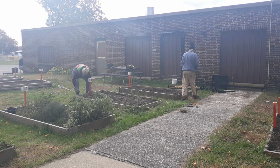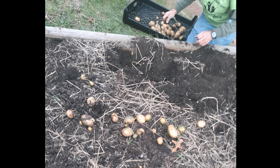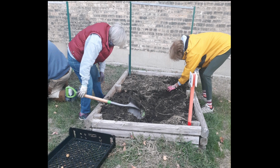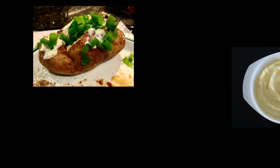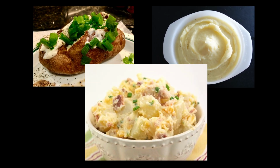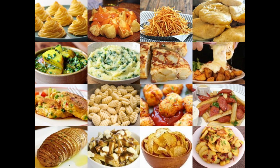Here we are harvesting the potatoes. The potatoes are like buried treasure. We get to dig in the garden beds and find them under the soil. How do you like to eat potatoes? Baked? Mashed? In a potato salad? We make lots of good things to eat from potatoes.